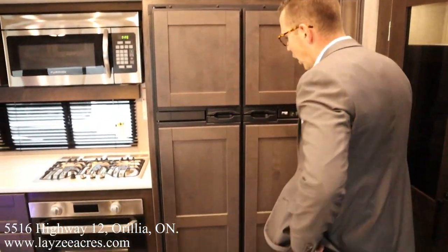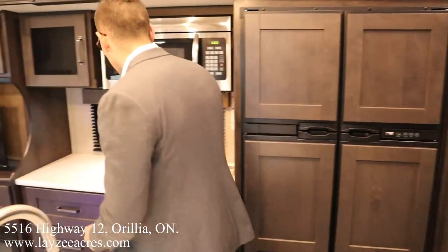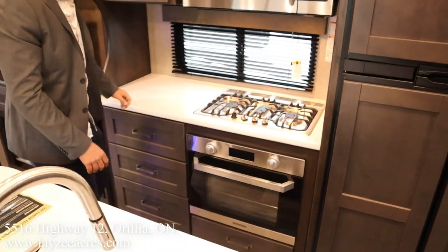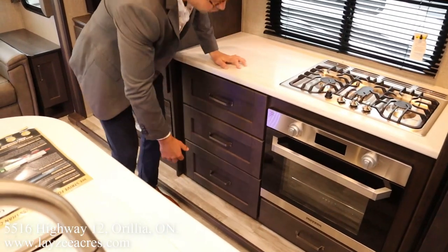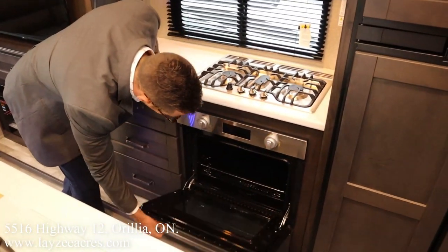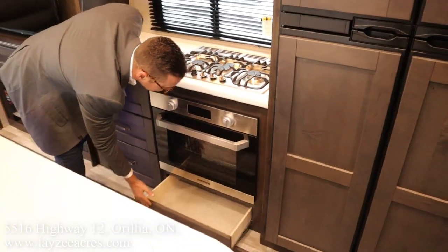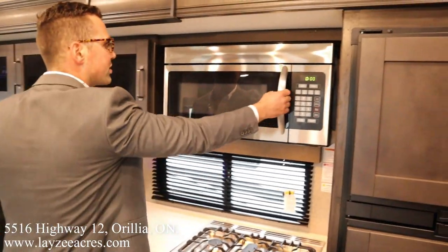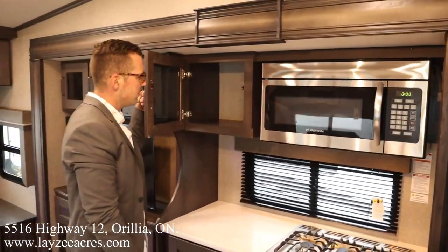We got ourselves our 12 cubic foot gas electric fridge in through here. We have great counter space beside our three burner stovetop. We got drawers, nice big drawers. All right, a separate oven from the cooktop, nice and wide in through there. A little bit of a drawer here as well for your baking sheets. And then looking up, we got this oversized microwave. We've got a great cupboard right there.